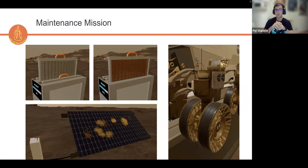The idea is to have a habitat running smoothly, so it needs to be checked periodically. We split the mission in 3 different tasks. The first one is changing the air filters. We placed an air filter box that had some filters inside. However, one of them was dirty. So the astronaut has to search which one is dirty and replace it with a new one.